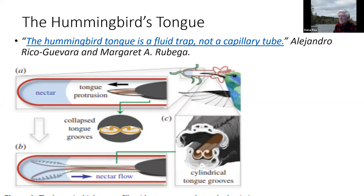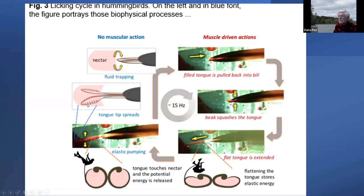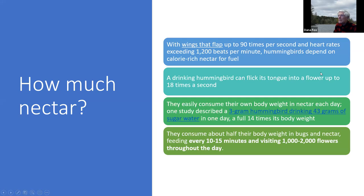But it's a fluid trap, and the tongue protrudes out towards the nectar. And as it does, the tongue opens up, and there are these grooves on the edge of the open tongue that actually trap the nectar in them. The tongue is then withdrawn. You can see the tubes here. You can see it going into the nectar. It opens up, and these trap the nectar, they pull it back in through the bill, and as they do, the bill squeezes out the nectar, and then the tongue flips back out and goes back to get more. So it's a fascinating process where it is not capillary action. And a very fast process. They can do as many as 18 times in a second.